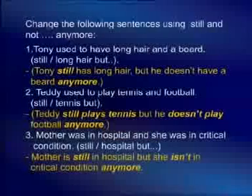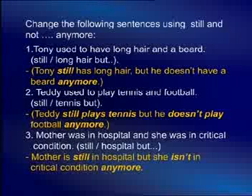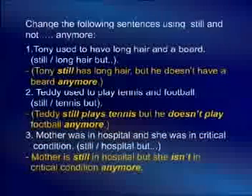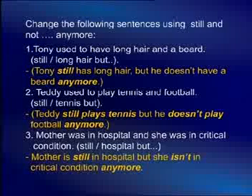Another example. Teddy used to play tennis and football. Change that sentence using still. So you would say, Teddy still plays tennis, but he doesn't play football anymore. Again, the negative, doesn't play football anymore. Third sentence. Mother was in hospital and she was in critical condition. Now, the British do not use the word the with hospital. So that is a British construction. Mother was in hospital. The Americans say mother was in the hospital. So both are correct. We don't have to fight about that. You change that sentence and you can say mother is still in hospital, but she isn't in critical condition anymore. Right?